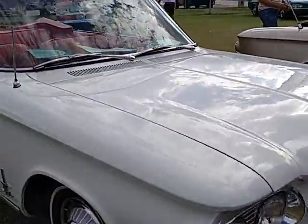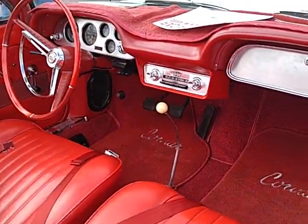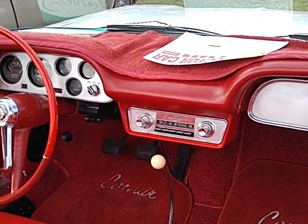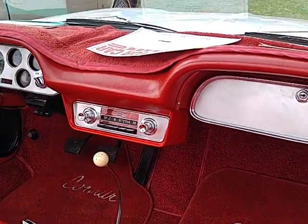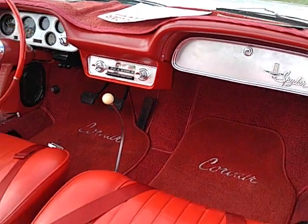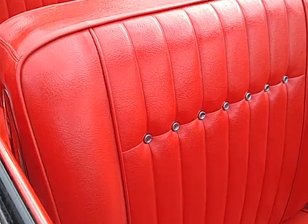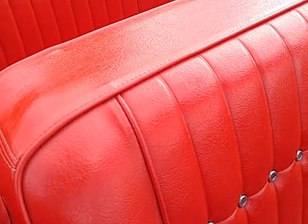'64 Monza Spyder with wire wheel convertible. '62. No, that's a custom top there. '62 Spyder, just like mine. Padded dash, AM radio. Mine's got no push buttons. Cheapy. Who would order a Spyder but no push buttons on the radio? Beautiful. Red interior, done beautifully, just like mine. Whoever put my seat covers on did a beautiful job, just like this one. Spyder.